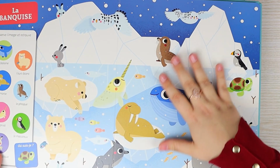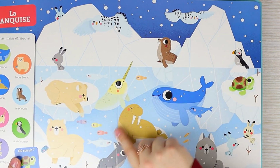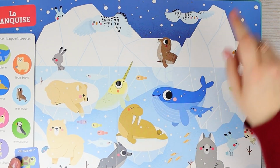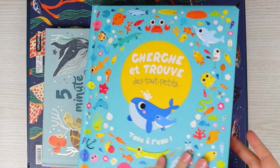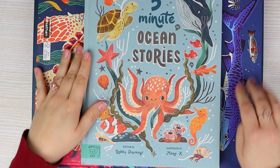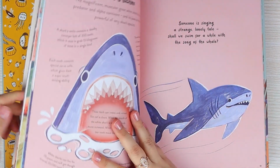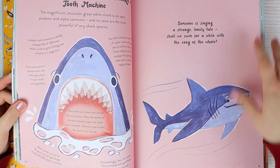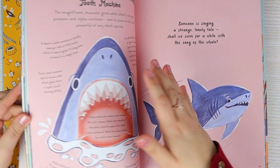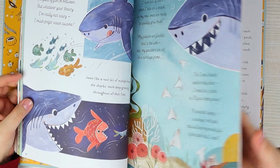And I can't wait, hopefully, to have children in the future, because I have a full library for them already. Everything is really, really cute. Now we have 5-Minute Ocean Stories, and I really like this book. It's super cute. At the end of every story, there are pages about the main character animal of the story, which I think is really cute and really nice.